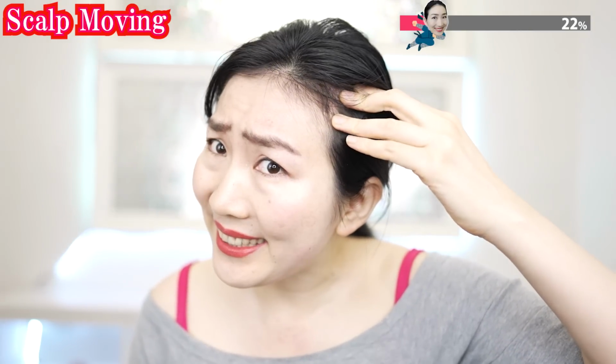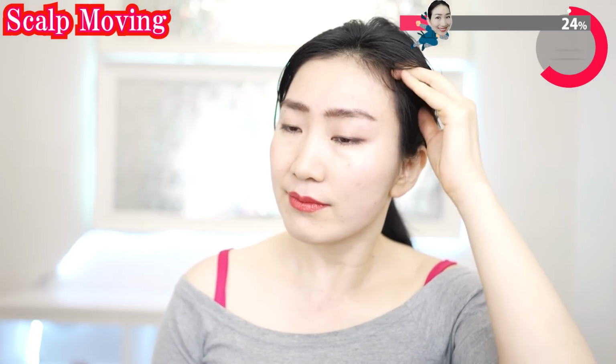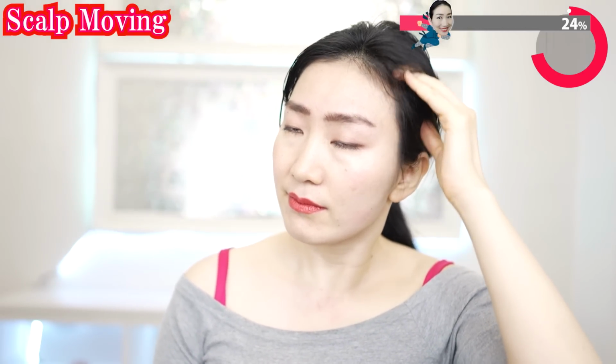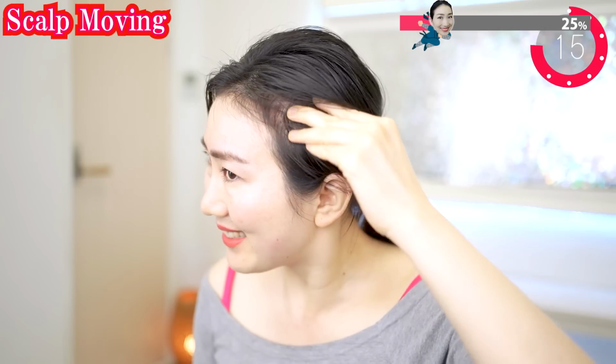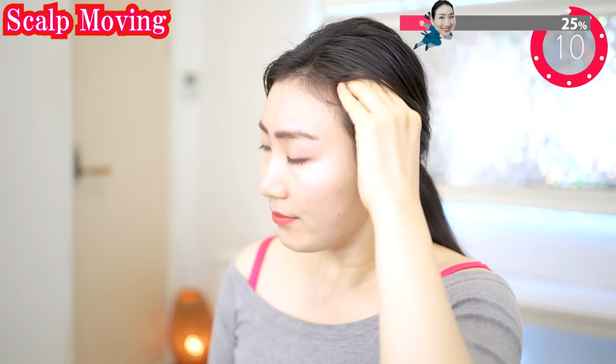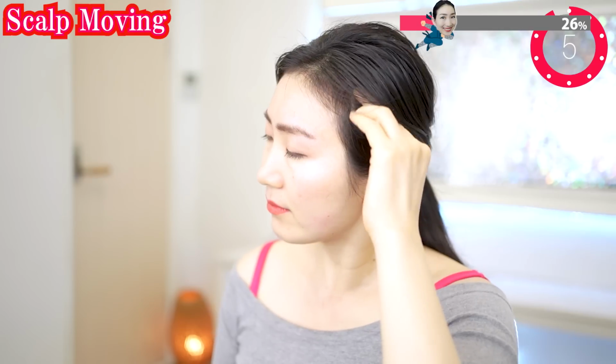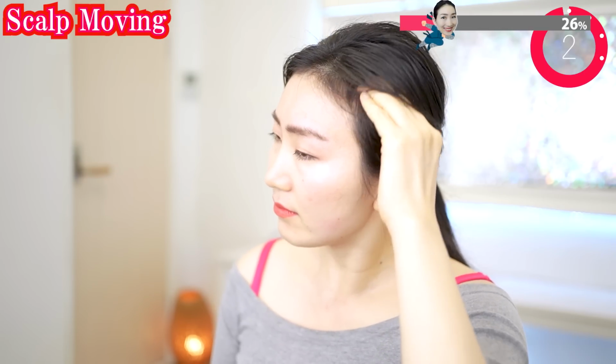Put your hands on here and try to move your scalp like this. This is very important to uplift your eye bags and nasolabial folds and the rest of your face. If you get tired, you can put your elbows on the table. How about the other side?